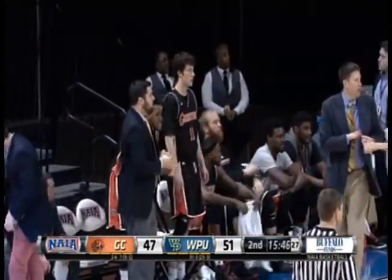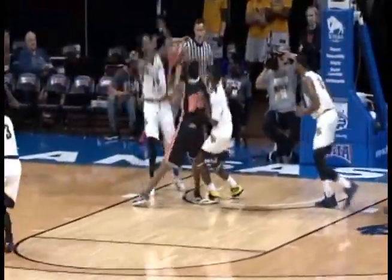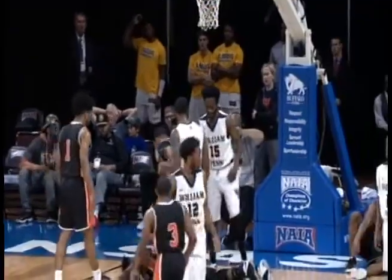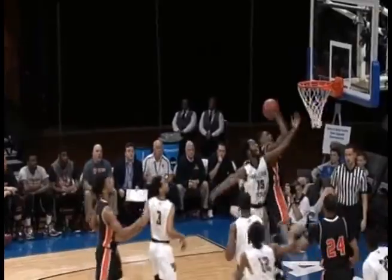Chris Coffey. 14. Look at Stewart's penetration to the basket. But Coffey followed it, put it up and in, and he's fouled by Brandon Trotter, his 3rd. Team foul number 3. It's a 1-point game with a chance to tie here for Coffey and company.